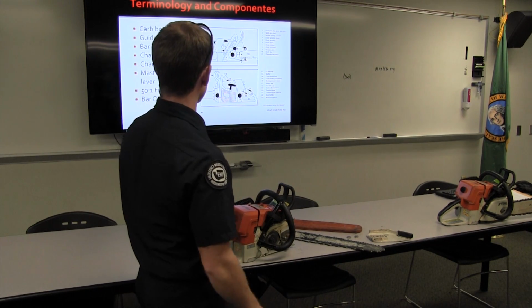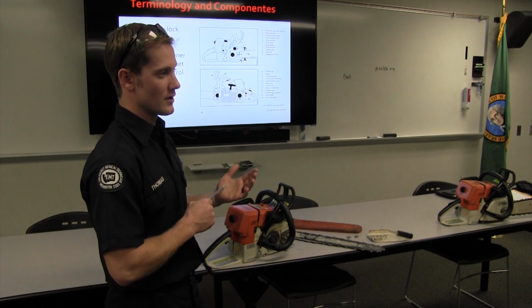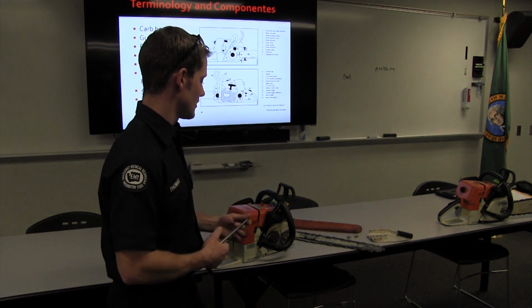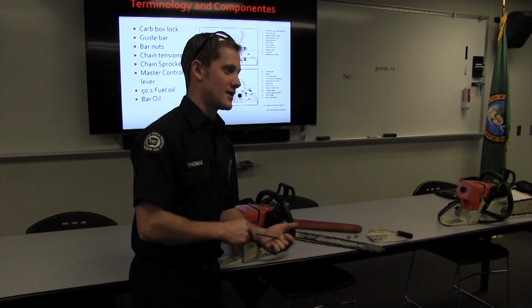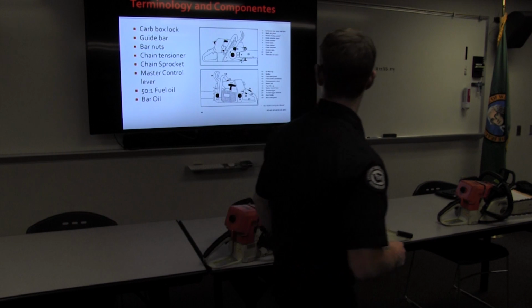This isn't necessarily terminology or components, but it's really important to know. Our saws use a 50-to-1 fuel to oil mixture ratio, and for the bar oil, use designated bar oil. It can be any of the brands, but just don't use 5W-30 lightweight engine oil or anything like that.